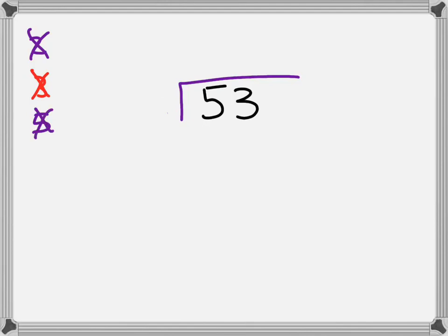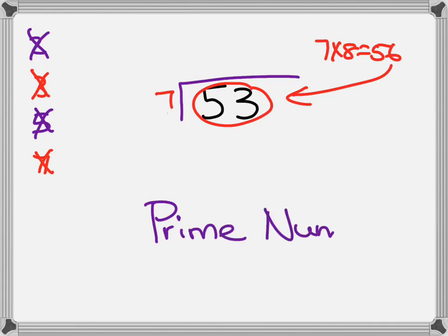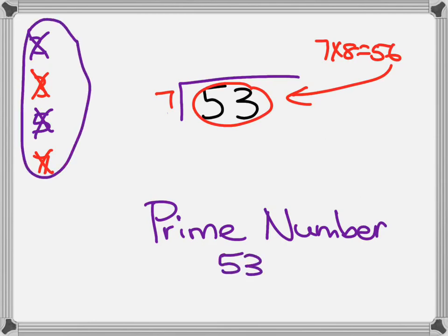And the last one which we use to determine is 7. 7 can't go into 53 because 7 comes to 56 on its times table. That would be 7 times 8. So there isn't another 7 to get into there between 56 and 53. So strike 7 off. So actually, this is a prime number. 53 is a prime number because not one of those 4 went into it. If any one of those 4 went into it, 2, 3, 5, or 7, it would be a composite number.